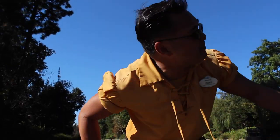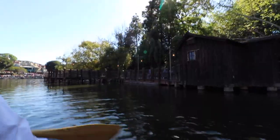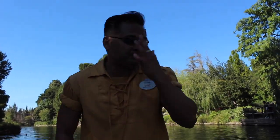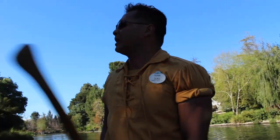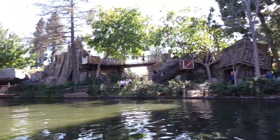Oh, there we go. Stroke! All right, folks, on your right hand side, that big pine tree right there. That is the second oldest tree in the entire Disneyland Resort. Now, rumor has it it was planted by Walt Disney himself back in 1955. Now, where is the oldest tree? But you should ask. The oldest tree is planted adjacent on your left-hand side, right along the river, by this bridge. Okay, that is the oldest tree at the Disneyland Resort.